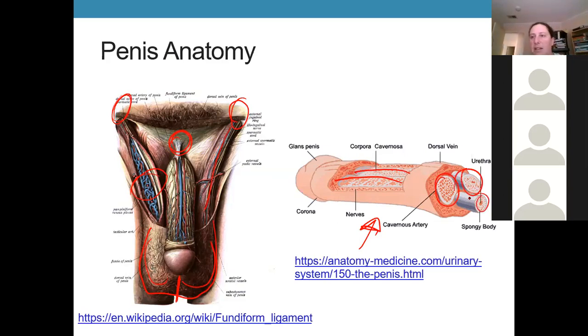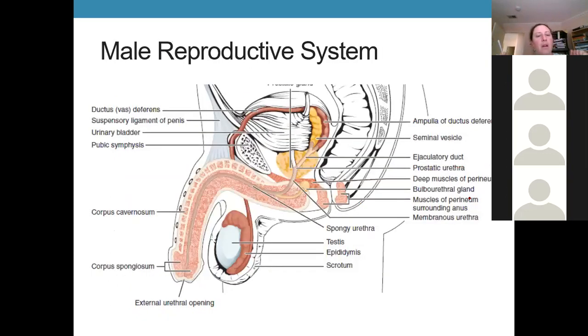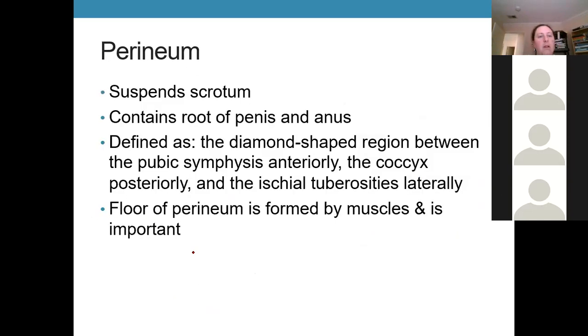I like to find multiple images in case it helps. All right, this is the same one again. I just throw it in regularly in case I missed something, but I think I covered most of that already. Although this one does show how the corpus spongiosum does expand to form the internal structure of the glans, so that's good.